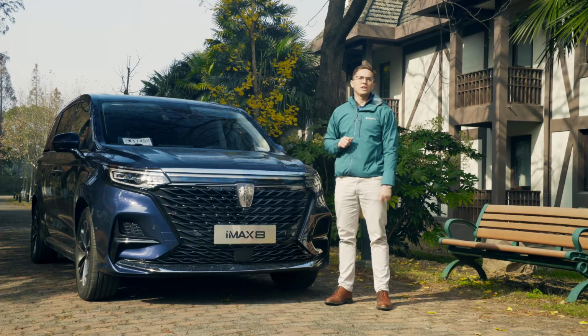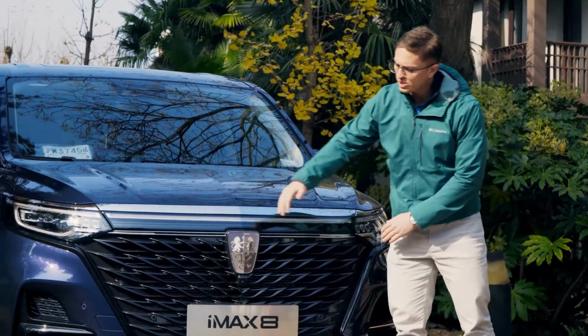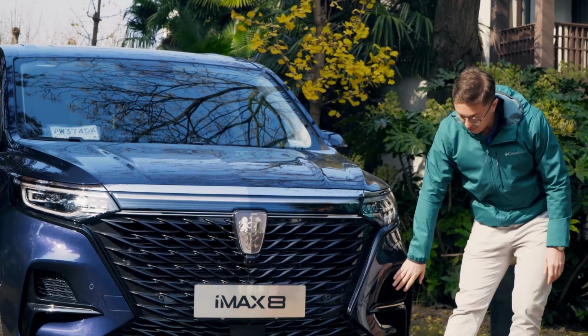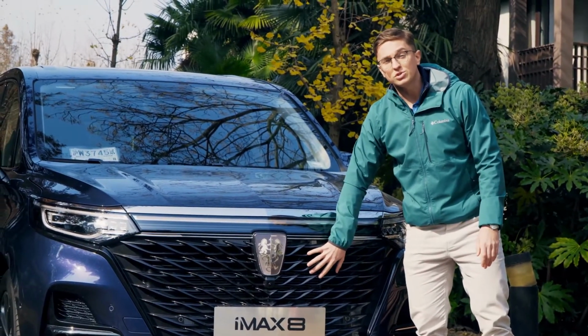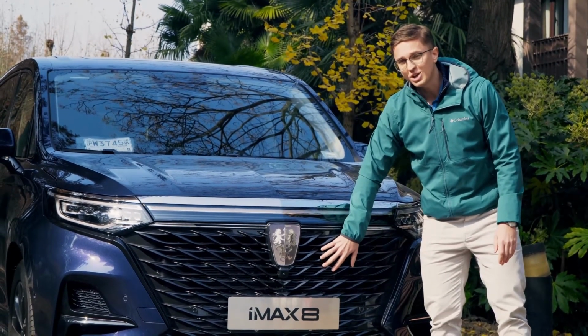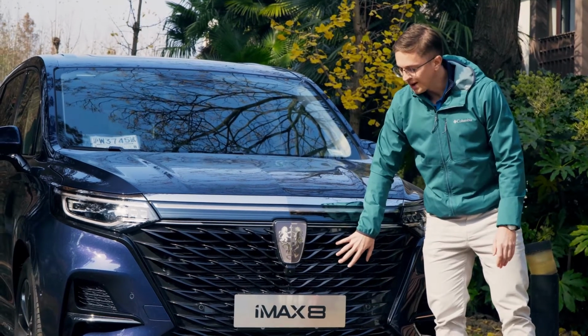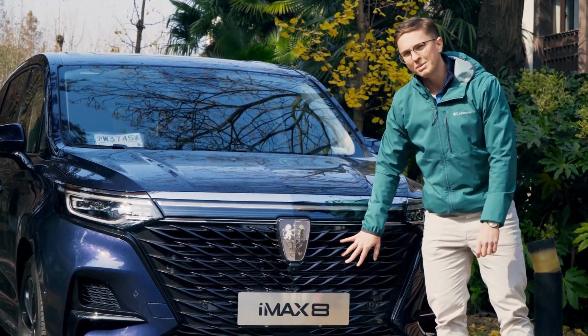Subtlety is not a common trait when it comes to this segment, and the iMAX8 is no exception. Big, bold front-end design is the name of the game, and it absolutely delivers, with an expansive grille flanked by twin faux intakes. Believe it or not, this might be considered a bit conservative compared to some of its rivals because it uses black plastic instead of entirely chrome. I know that sounds unbelievable, but if you Google it, you'll see just what I'm talking about.